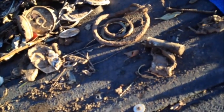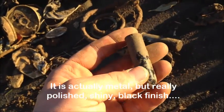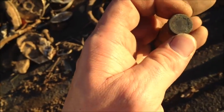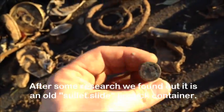One other thing that I found, and I don't know if I should open it or not, but it's like a glass vial with what I think is a brass or a copper top on it. And it says Revlon Corp, made in the USA. But I'm really not sure what's in it or what it held at one time. So if anybody knows, give us a comment.